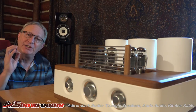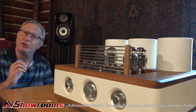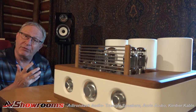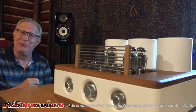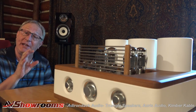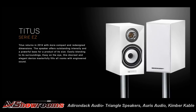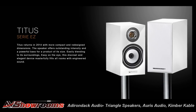So, how does this system compare to the million-dollar systems that we usually report on? It is so enjoyable, it is so musically fulfilling, that you completely forget that you're not listening to a million-dollar system. That's how good the match is between these speakers and this amplifier. I've always thought that they had that perfect balancing act between detail and musicality.